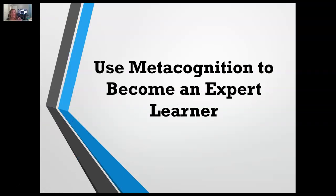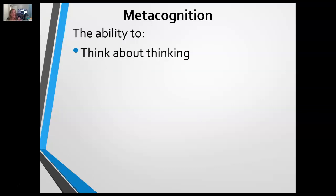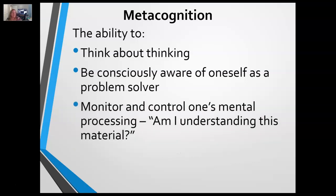All right, so I'm going to help you understand how you can use metacognition to become an expert learner. Now, what is metacognition? Let's define it here. It's the ability to think about thinking. You are actually thinking about what you're thinking. It's kind of weird, and people ask, what do you mean? But it's asking these why and what if questions about what you're actually doing. It's also being aware of yourself as a problem solver, and always monitoring yourself and asking, am I understanding this material?